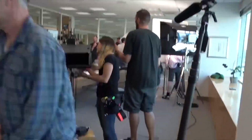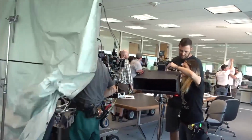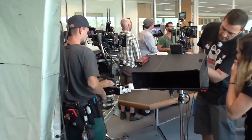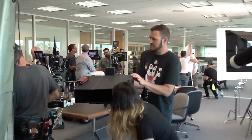So they're setting up for another shot. Check this out. This is awesome. Look at all these hands on deck, all the really dope equipment. Oh my god, this is great.